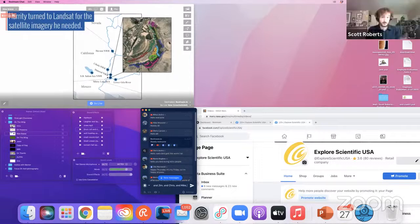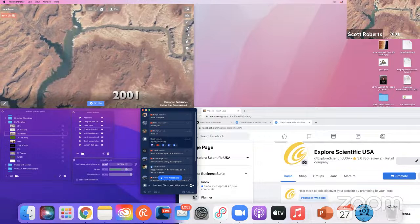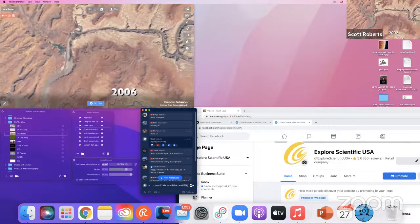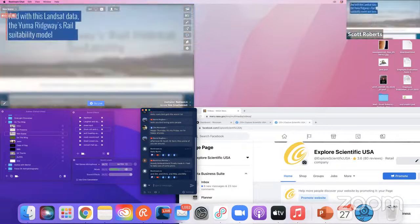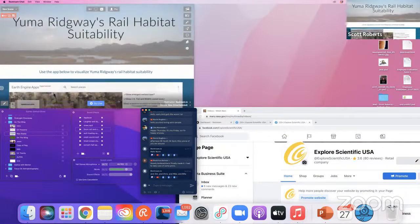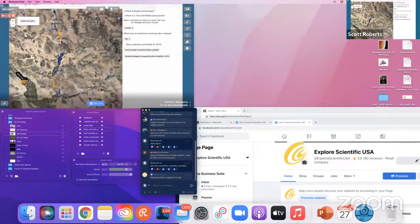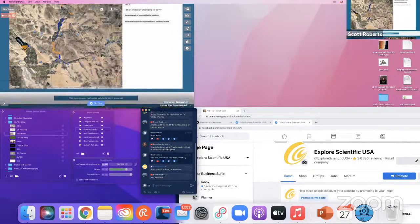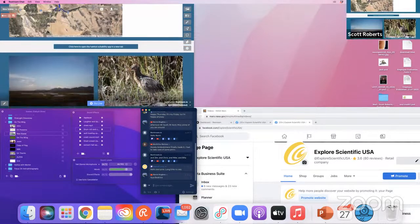We needed a product that was accessible, available, covered our area of interest and our time frame of interest, and Landsat really fit that perfectly for us. And we built this tool that is accessible to managers, and they can view it, and it's updated annually, so they'll have up-to-date predictions of habitat suitability throughout the entire range of the species.